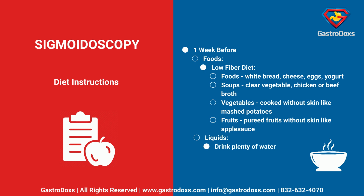Soups, clear vegetable, chicken or beef broth. Vegetables, cooked without skin like mashed potatoes. Fruits, pureed fruits without skin like applesauce. Liquids. Drink plenty of water.